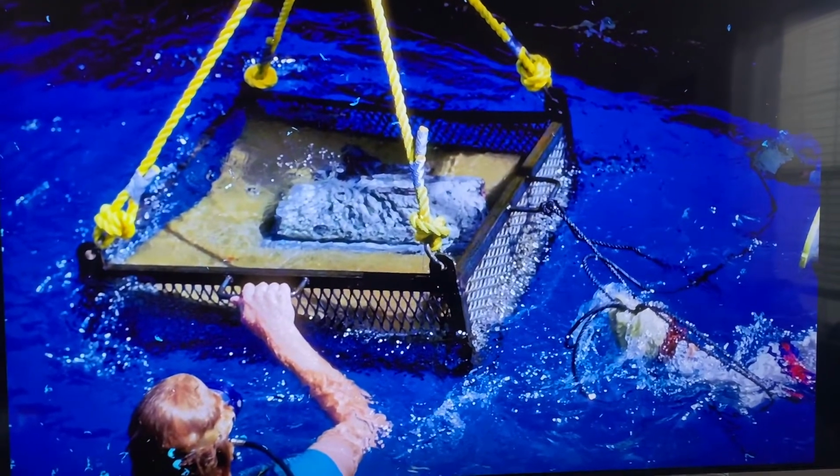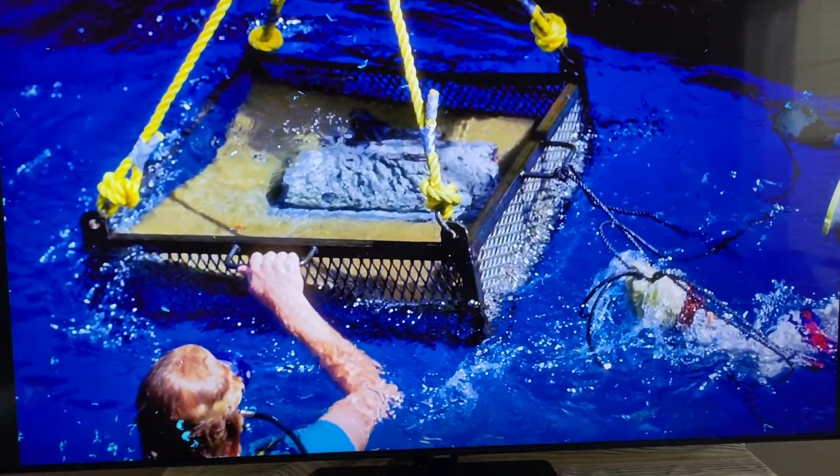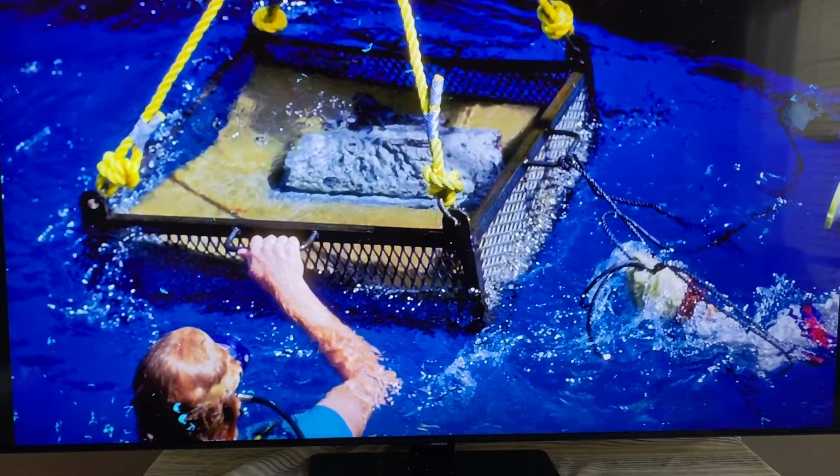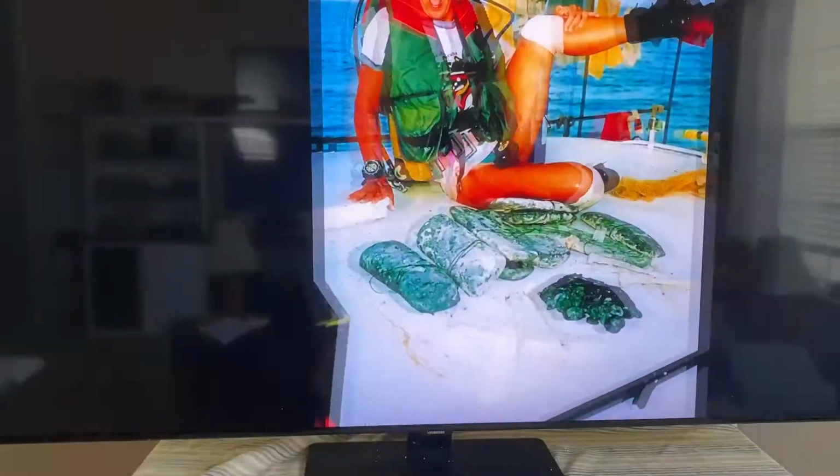Originally, when we first found the main pile, we really didn't have anything, so we just borrowed shopping carts and took them out there. They didn't last very long, but they were handy to bring things up. And of course, the excitement of finding treasure never gets old.